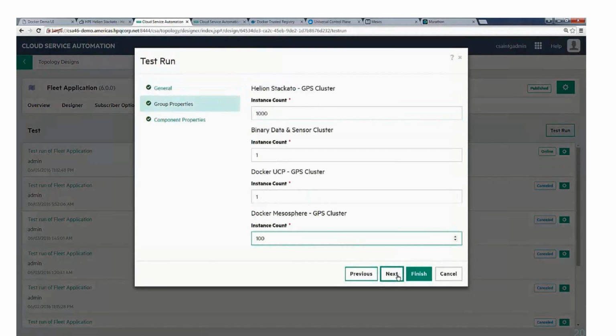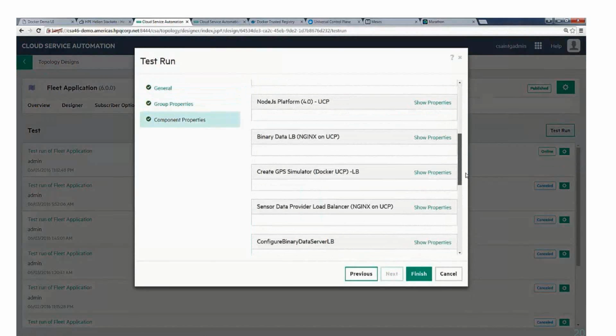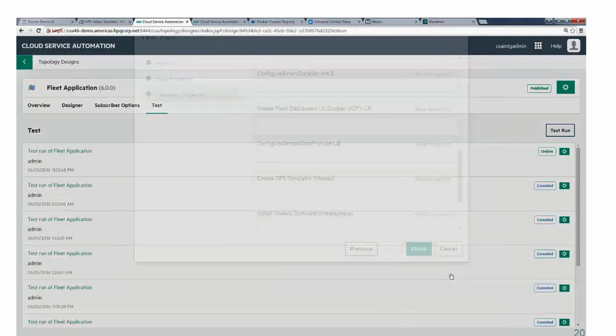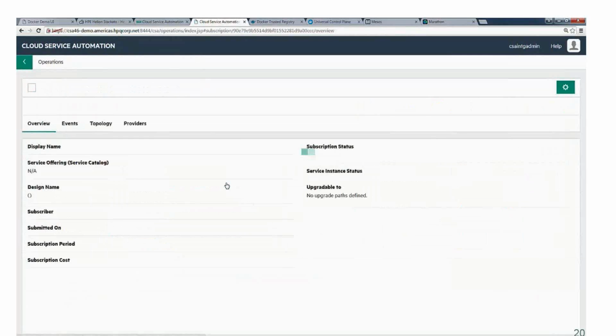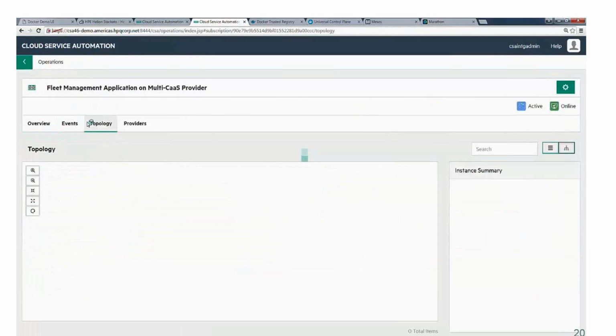For example, Docker, Mesosphere, we are saying 100 containers. And you can pick and choose where you would want to deploy these containers. This could be on a public cloud like Amazon AWS, or it could be on the vCenter. In this example, we are showing you an already pre-built, pre-deployed application so that we can save some time and walk through the topology.